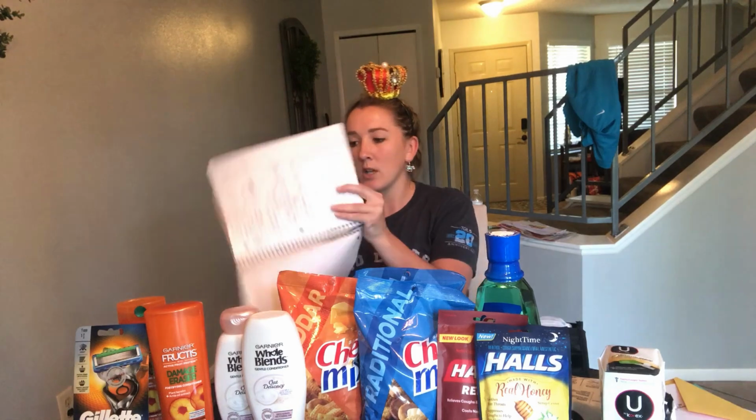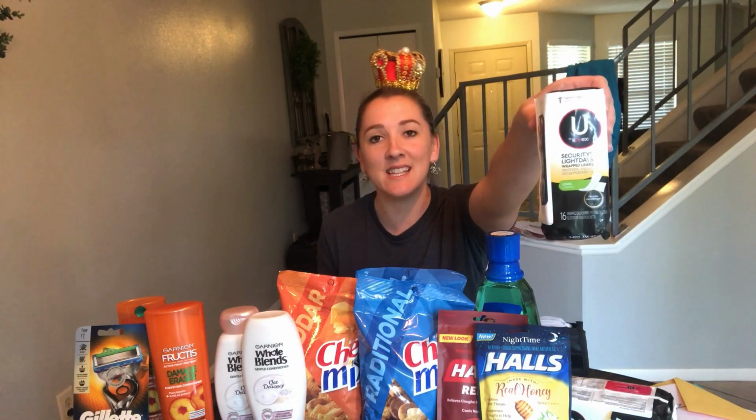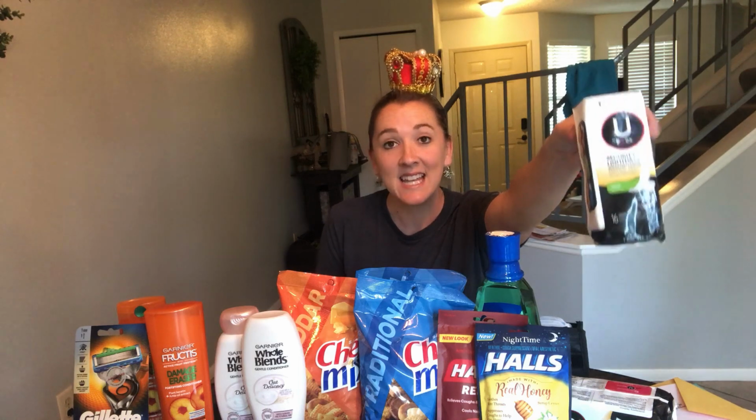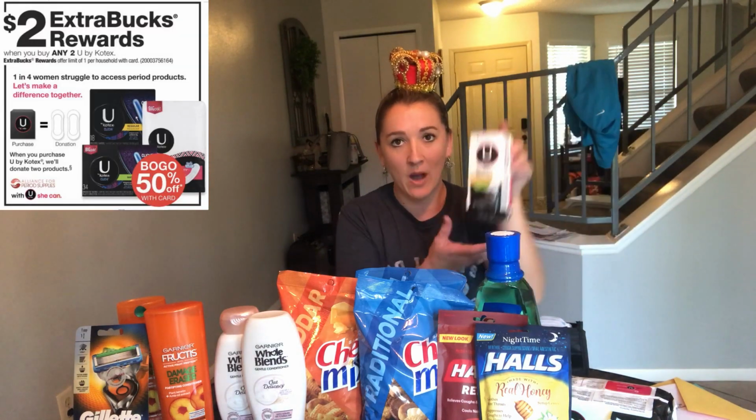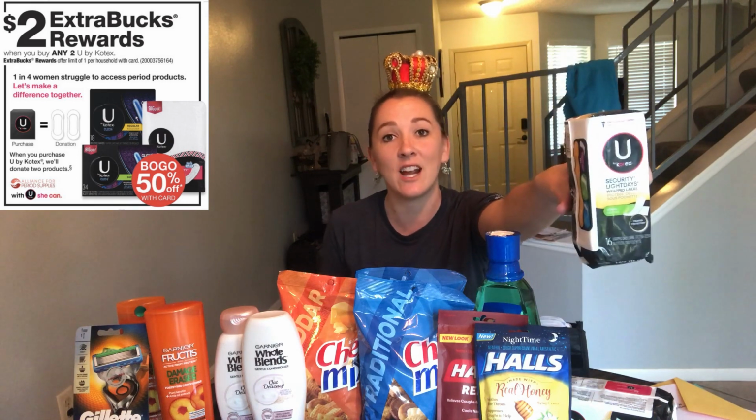The first deal I wanna go over, let me get organized here. My big notebook that I try to keep as organized as possible. The U by Kotex. These are on sale this week. Buy any two, any size, get a $2 extra buck. I bought the smallest size, the 16 count liners. They are $1.79. In my store, these particular ones were not marked.